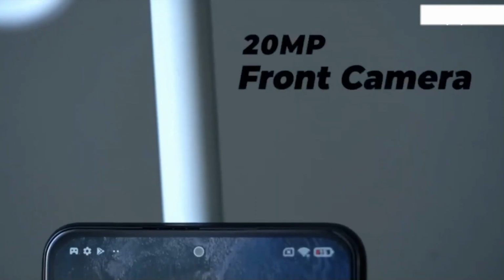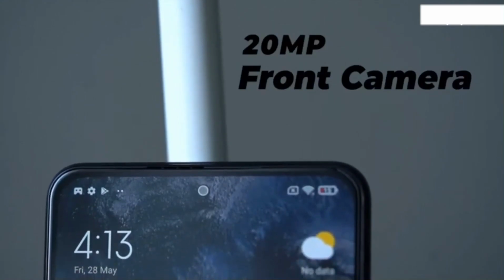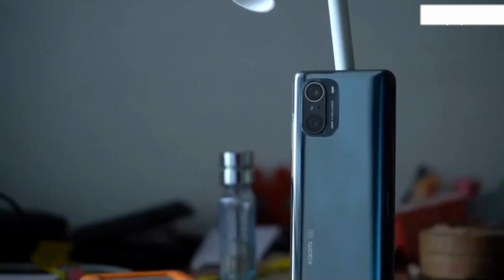In terms of selfies and video chatting, the phone offers a 20 megapixel camera that is located inside a notch on the display. So that was a quick look at the top 5 features offered by the Xiaomi Mi 11X.